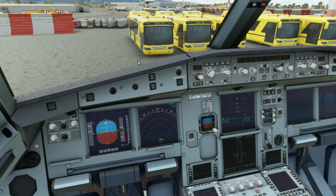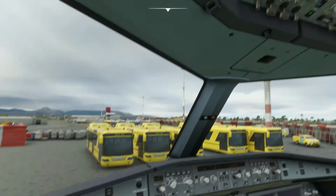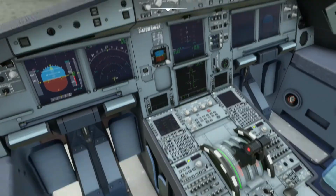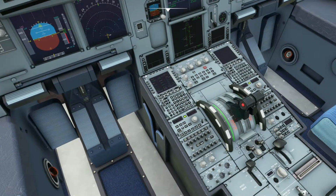Below the line. Windows and doors closed. Beacon on. Thrust levers idle. Parking brake on. Before start checklist complete. Starting engine 2.